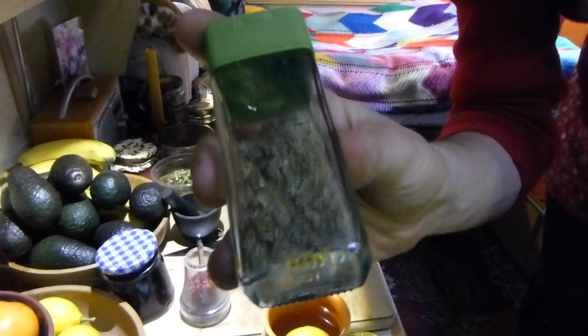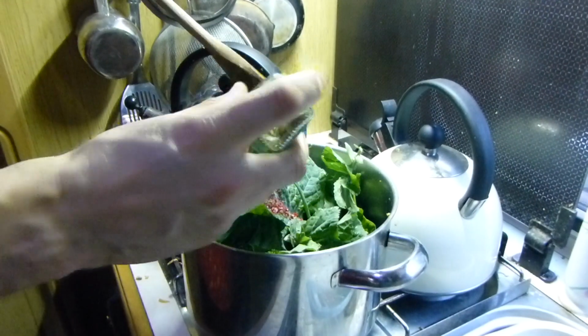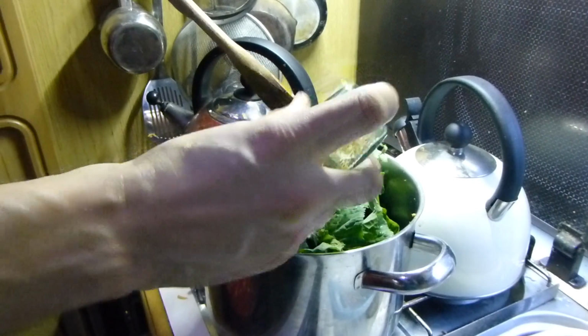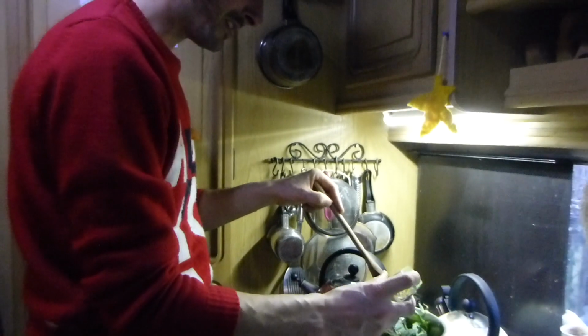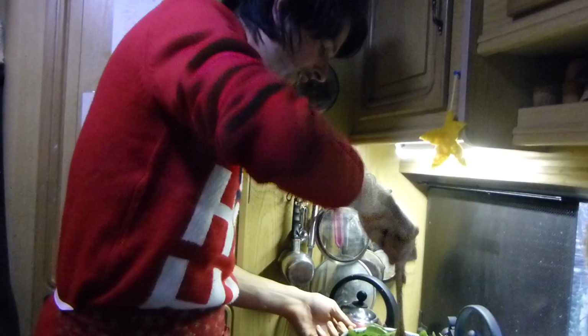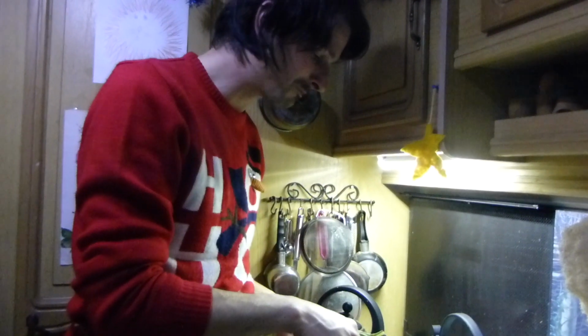This looks like shop bought thyme. It's not. It's thyme that I harvested in the summertime from my herb patch. I dried it and then put it in this jar. Again, thyme has lots of properties. Oh, I wanted to learn them so I could impress you by telling you what they are, but I've actually forgotten. But in this case, it's just going to make it taste really good. Oh, got it there. Okay, I'm just going to let that cook for about 5 minutes. See you in 5 minutes.